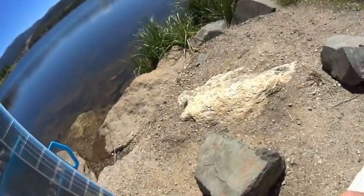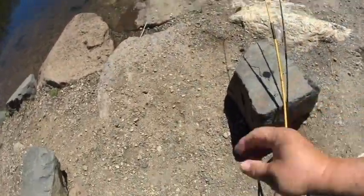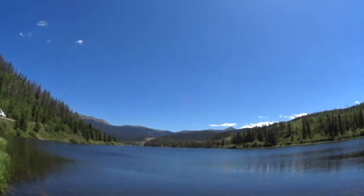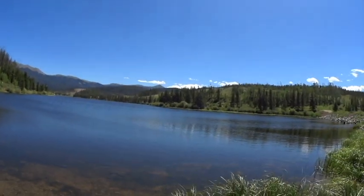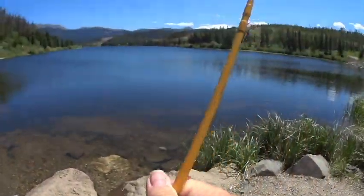I just tried using the flies, and really you're going to have to sit here for a while and go through a bunch of flies to figure out what works. And I just decided to give it a try, because it would have been fun if I'd been able to catch a bunch of fish, but it didn't work out that way this time.